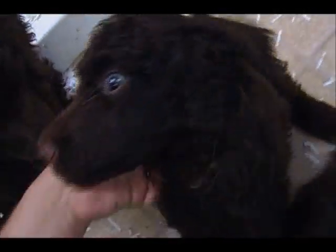Okay, being lazy right there. I believe that's Tootsie Roll. Yep, that's Tootsie Roll. Okay, who's this over here? Scratching on your collar. All right, this is Dove. Okay, yes, I know, I hear you. Here's Musketeer again. Here's our Twix.